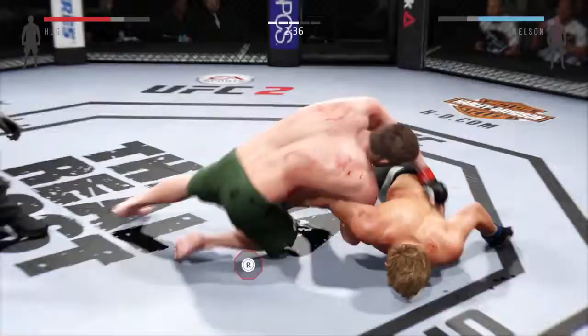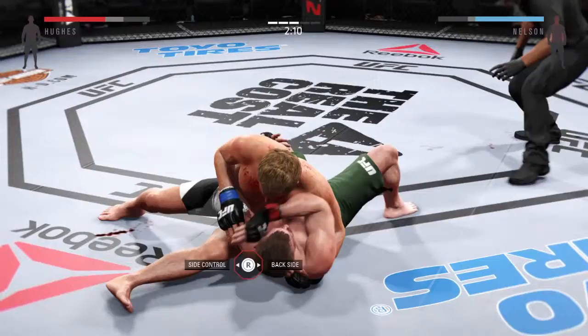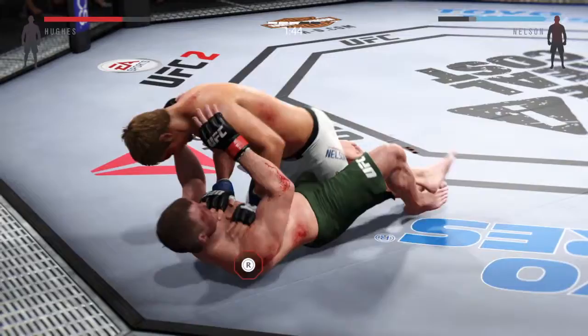Great movement on the ground. Just at the midway point of this fight. Tried to get to side control there. Now he's on top in half guard. Side control. He postures into place. Nelson's back inside control.